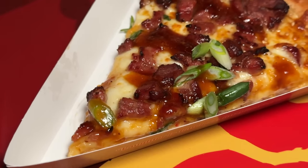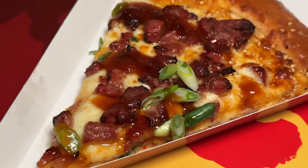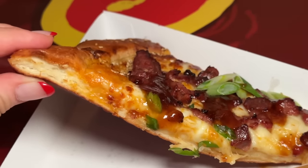The bulgogi is nice and meaty. They're pretty good chunks of meat. It's savory, but also sweet. And then the cheese adds this nice creaminess that I really like. The pizza crust, the bottom does have a nice crisp, but when you get to the middle, it's a bit too doughy for my liking. But it does have good flavor.